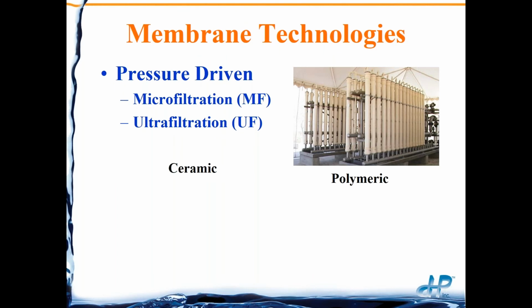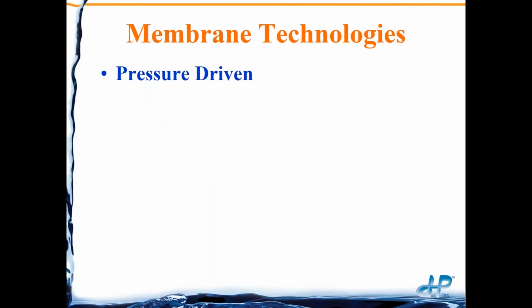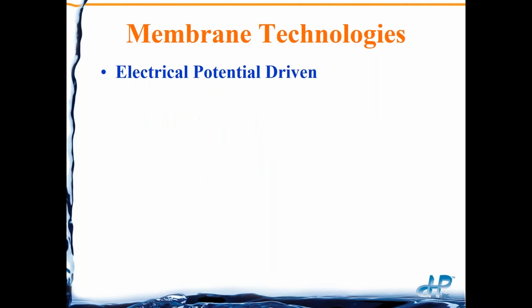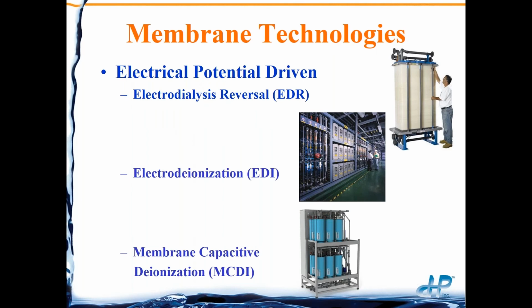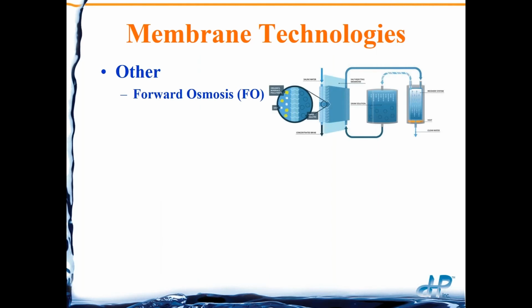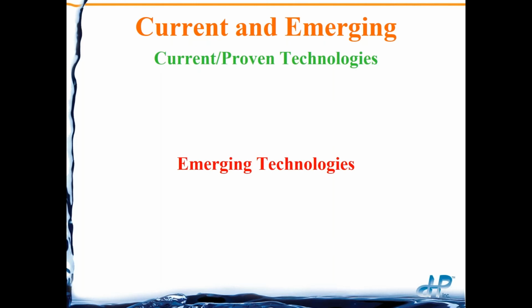So just to look at the membrane technologies today, we have microfiltration and ultrafiltration, and those can be either polymeric or ceramic. We have nanofiltration and reverse osmosis membrane systems. We have electrical potential-driven membrane technologies like electrodialysis reversal, electrodeionization, and the one that we're going to talk about today, membrane capacitive deionization. A couple of others, membrane technologies today, forward osmosis and membrane distillation.